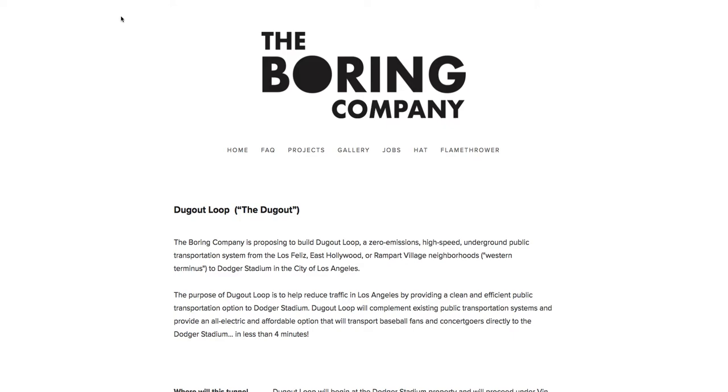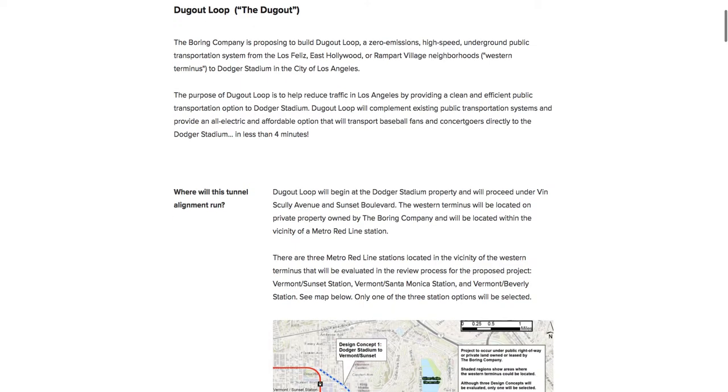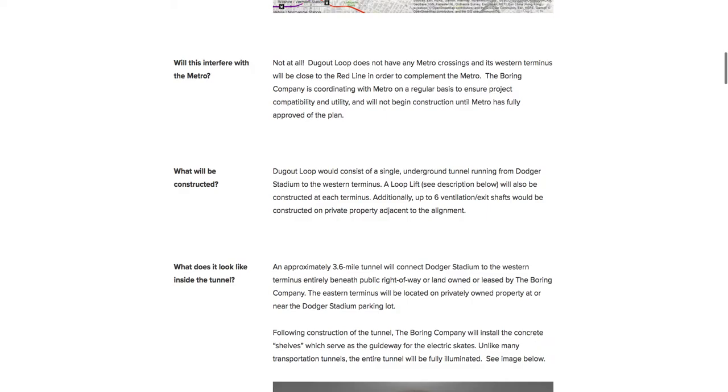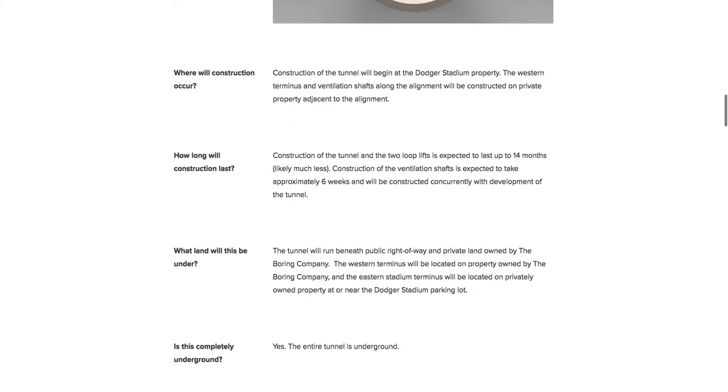Company and Elon Musk. We have had some excellent news actually yesterday in regards to the Boring Company. They are pursuing a new project in LA. It's going to go to the Dodger Stadium and link up with the red line of the metro. Now, if you go onto the Boring Company website, they have updated it, and as you can see, we have a whole host of information in regards to this project. A lot of very interesting pieces of information in here.